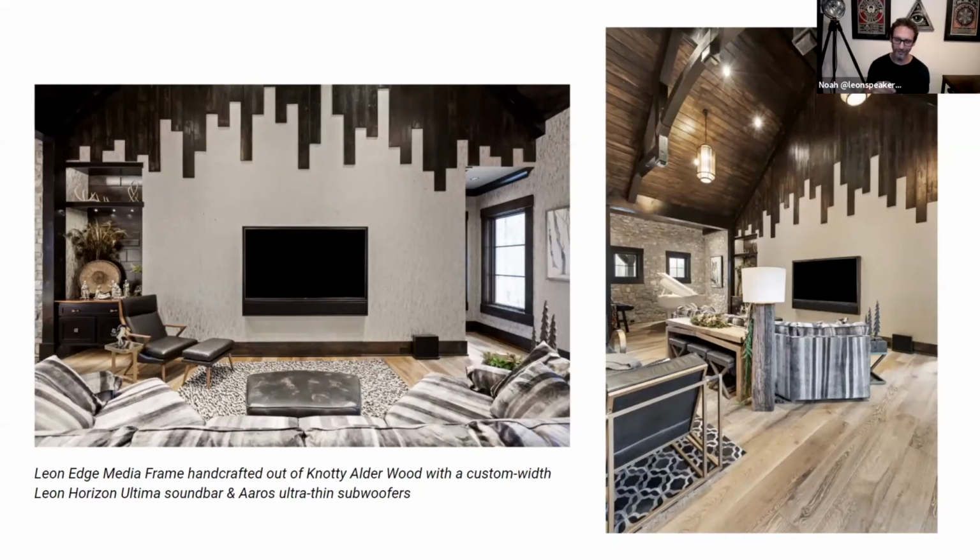Sorry to interrupt, but I forgot how big that piece is. To put this in perspective, an 85-inch TV is like 7 feet wide. It's 6 feet. It's a remarkably large thing. So we sourced all that knotty alder. That took us a while, but that was one of the things.